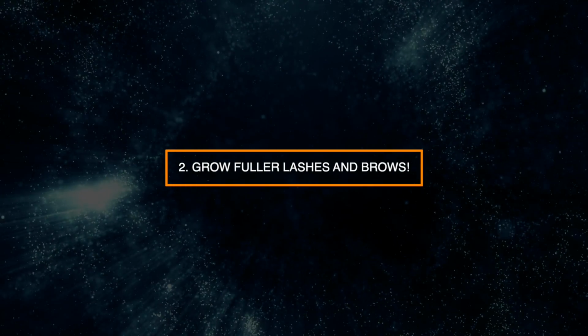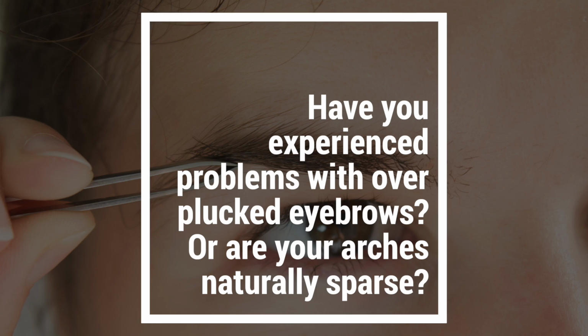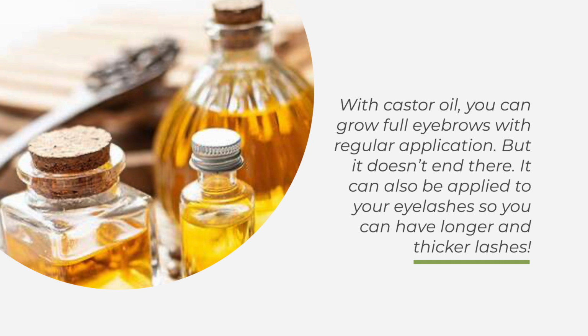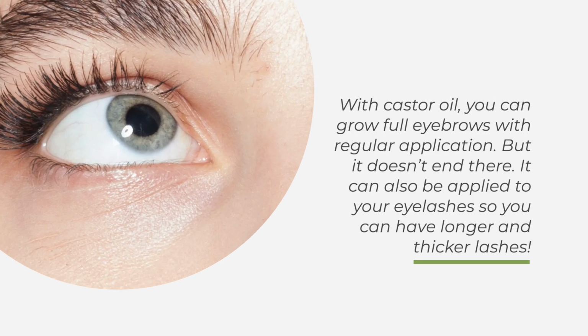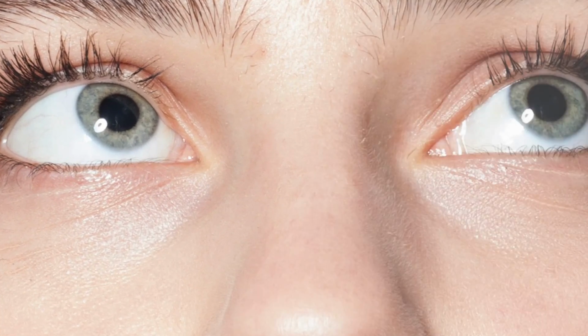2. Grow fuller lashes and brows. Have you experienced problems with overplucked eyebrows? Or are your arches naturally sparse? With castor oil, you can grow full eyebrows with regular application. But it doesn't end there. It can also be applied to your eyelashes so you can have longer and thicker lashes.